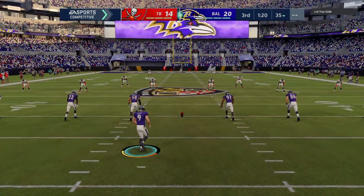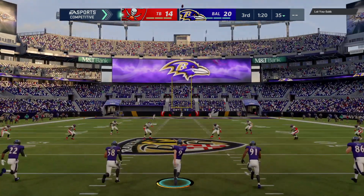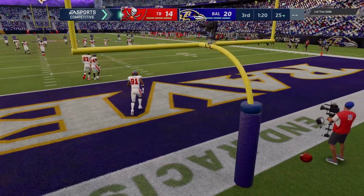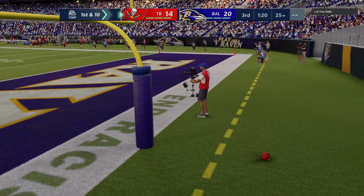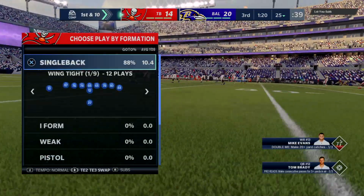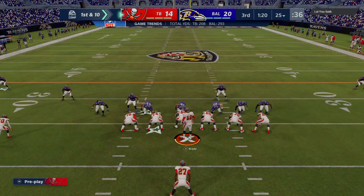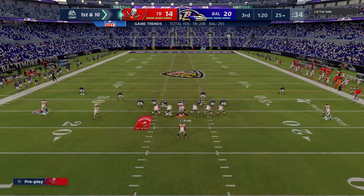Typically, we try and throw quick hitters, quick slants, maybe even a quick fade. Nothing was open. He ends up getting sacked. And this will not be returnable. It's out of the back of the end zone for a touchback. The Bucs offense set to begin their next possession.